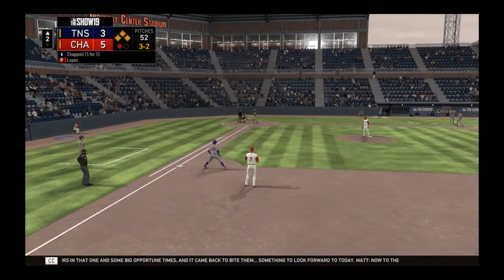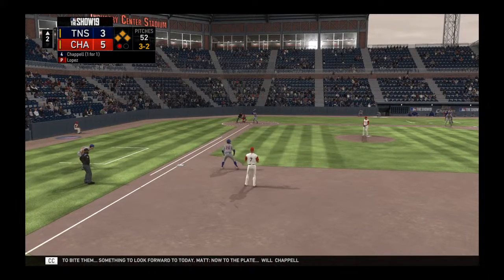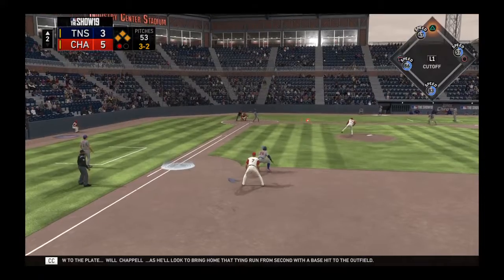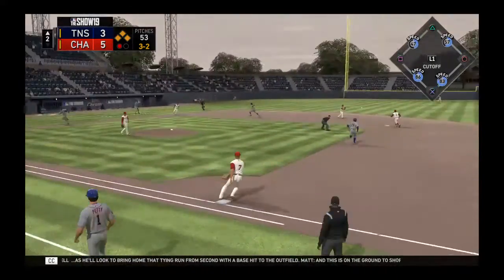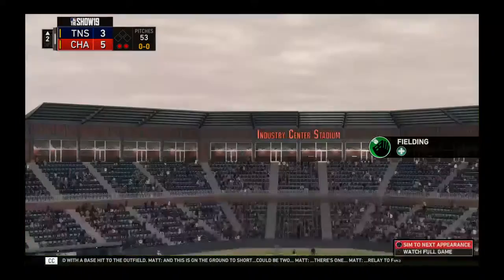Now to the plate, Will Chappelle, as he'll look to bring home that tying run from second with a base hit into the outfield. 2-2-2. Is on the ground, is short. Could be 2. There's 1. Relay to first in time, and just like that, this side is retired.